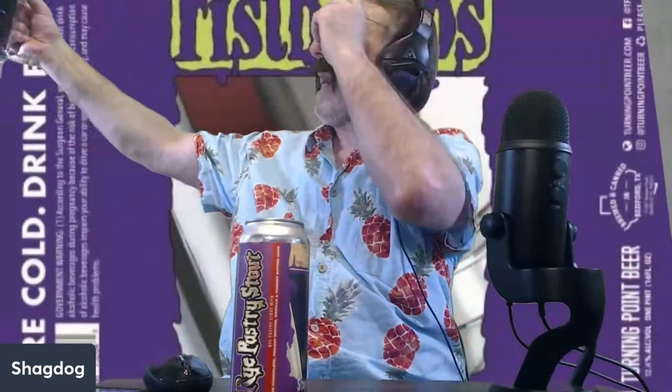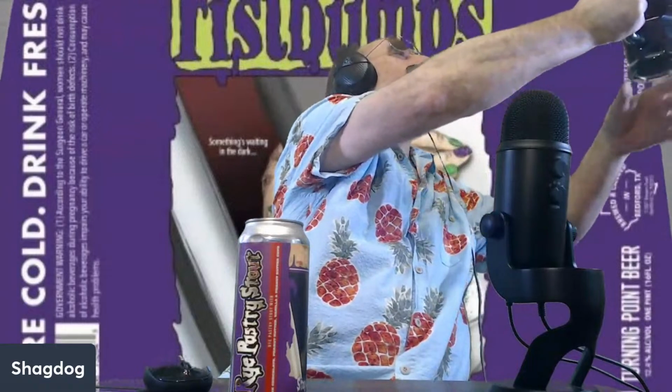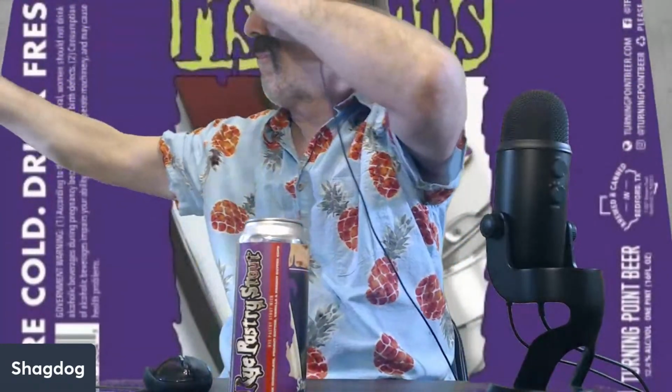Anyhow, look at the smell on this thing. Yeah, so look at that. Definitely, it's black, but it has like a red hue to it, I guess. Can't get a good look at it, though. I'm trying to look at it through the light, but it's pretty black. Pretty dark. Might be a red hue to it. Head's pretty much down, less than a pinky now. Probably like a thick fungus fingernail. Yeah, it's definitely a stout.